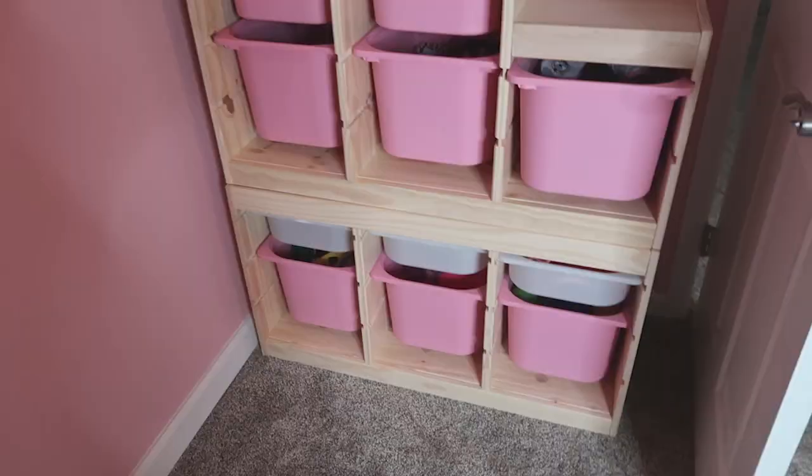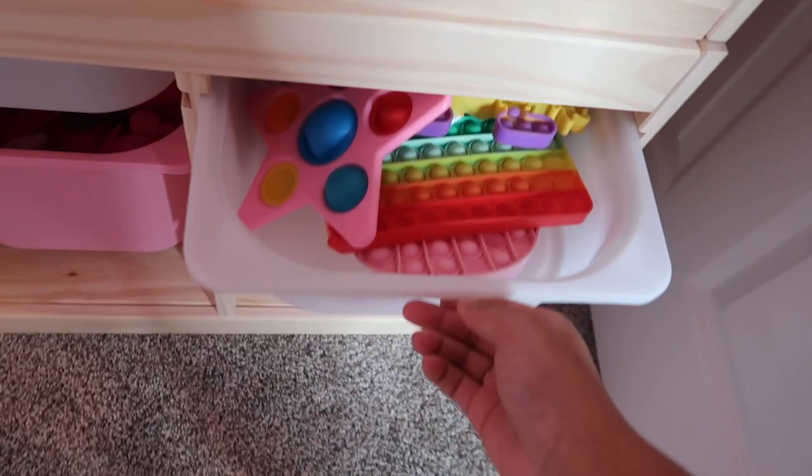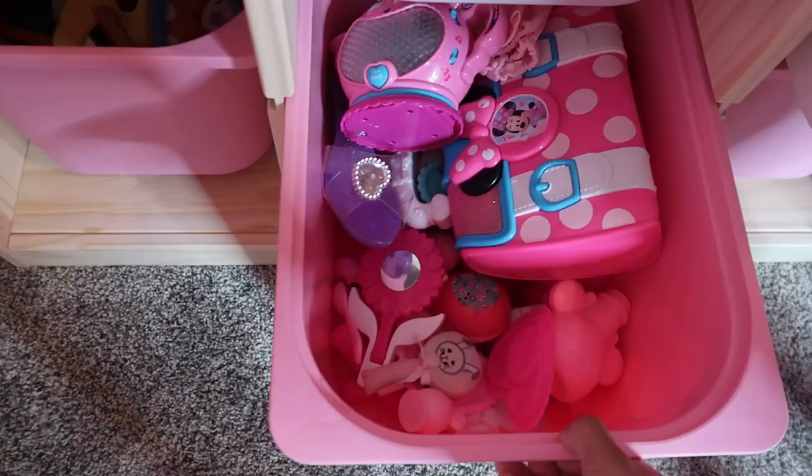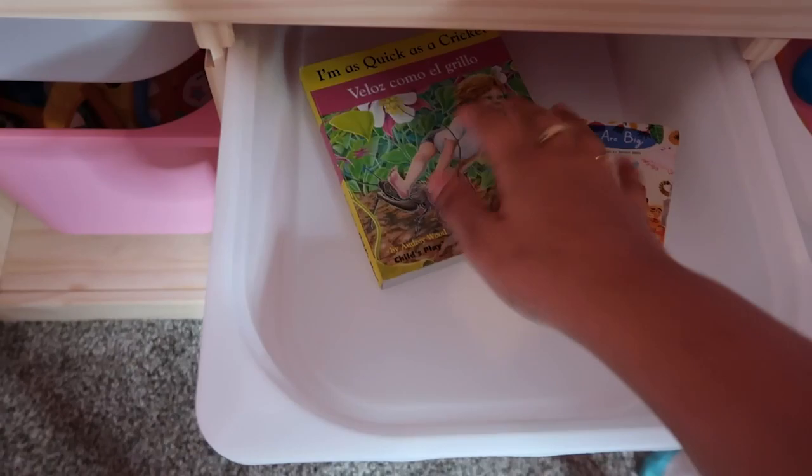Guys, so I'm basically done organizing, and I just got the fidgets up here. Her little balls in there. I think I'm gonna get some that are just different colors of pinks. Then she got all her little girly imaginary stuff here. She got her books here. So I need to get her more books because we need more books. You need to start reading some more.